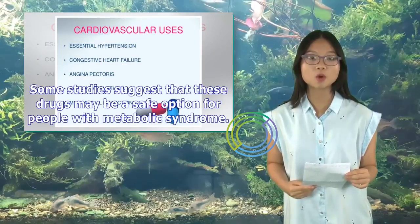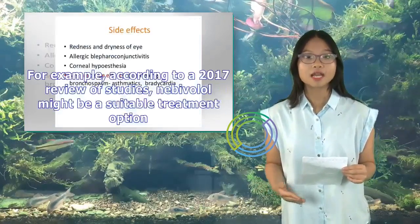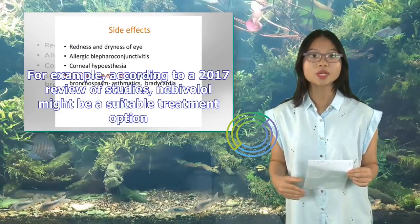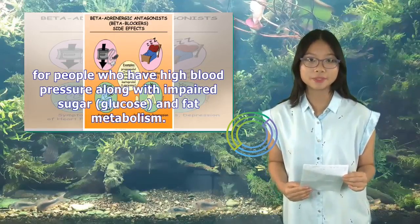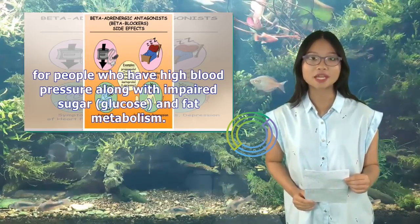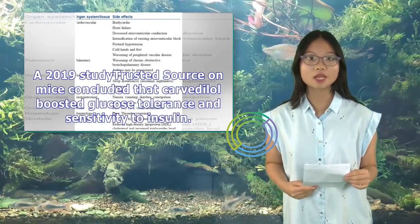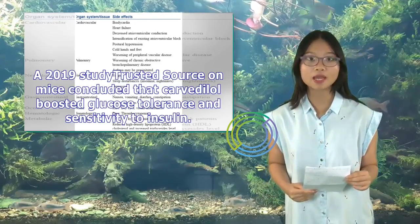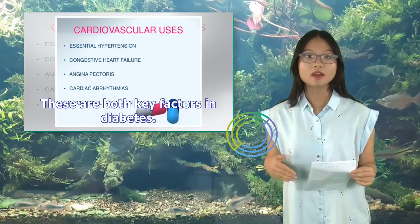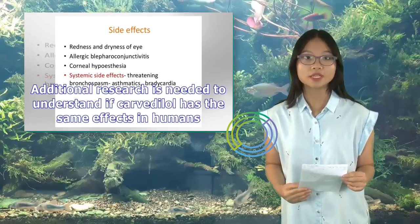Some studies suggest that these drugs may be a safe option for people with metabolic syndrome. For example, according to a 2017 review of studies, nebivolol might be a suitable treatment option for people who have high blood pressure along with impaired sugar, glucose, and fat metabolism. A 2019 study on mice concluded that carvedilol boosted glucose tolerance and sensitivity to insulin. These are both key factors in diabetes. Additional research is needed to understand if carvedilol has the same effects in humans.